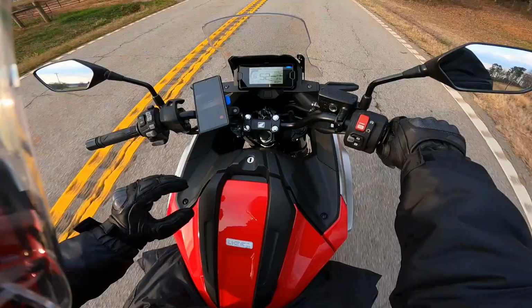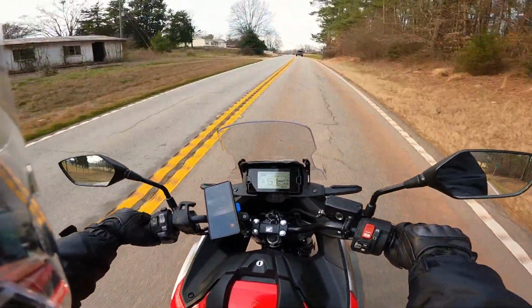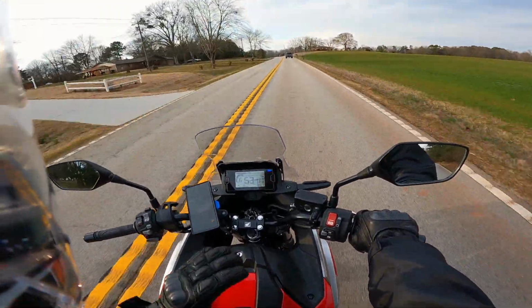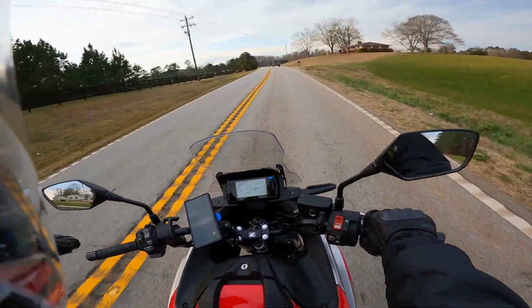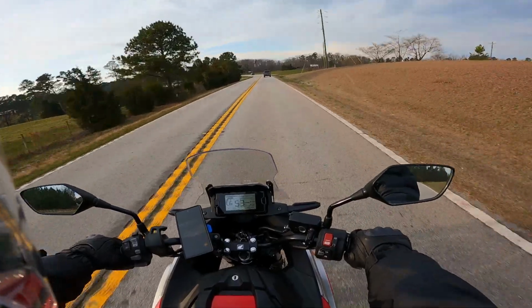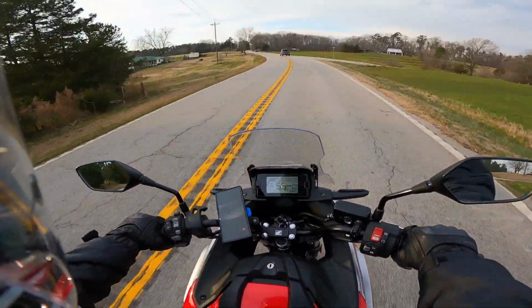What really sold me on it was the luggage space. If you get the luggage space and a tank bag and saddle bags and all the stuff in the back, it will hold more than a Gold Wing, which seemed insane.